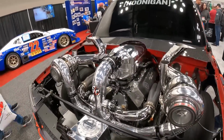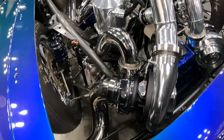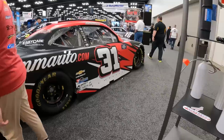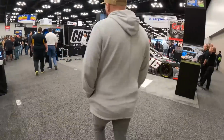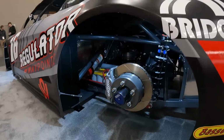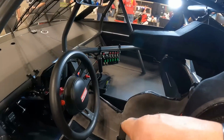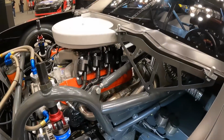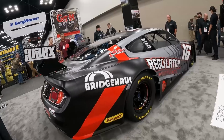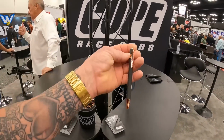Garrett turbos. A lot of vibrant stuff. This thing looks slick. Big money, boys. Big money. Quick change rear end. How close they sit to the steering wheel. Mid-mount engine. Headers swooping down through the passenger side of the cab, going underneath this deck right here. Exit right here. Nice car. You know what else they got? Nice pens. I'll take one.